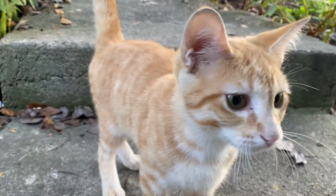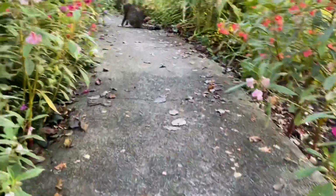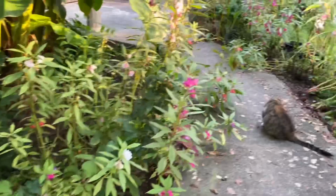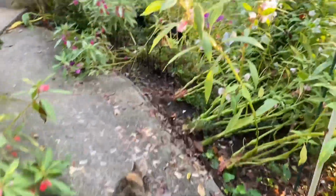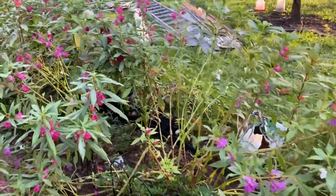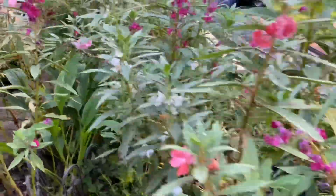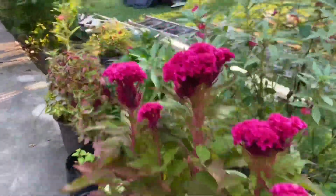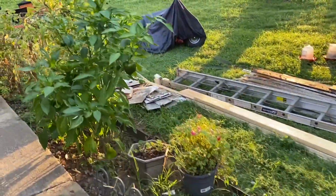One of our little kittens. Today in the morning was a bit chilly. All the flowers my mom likes to plant, there's just a few. We got a little garden growing here. Some tomatoes on the other side, like right there. We got some chilies, some tomatoes.